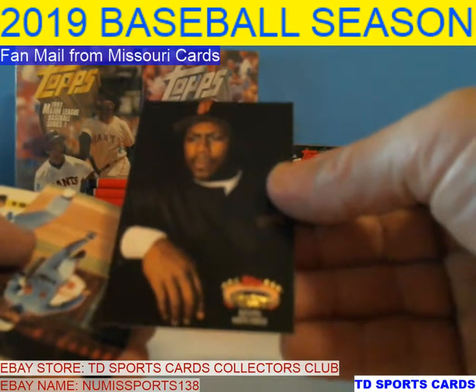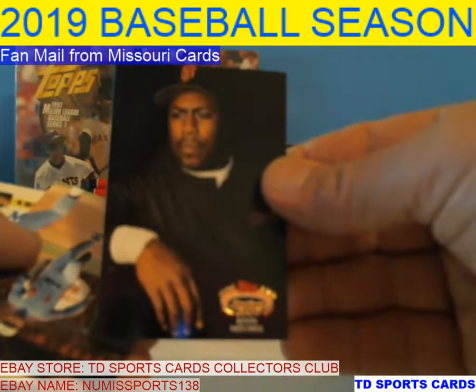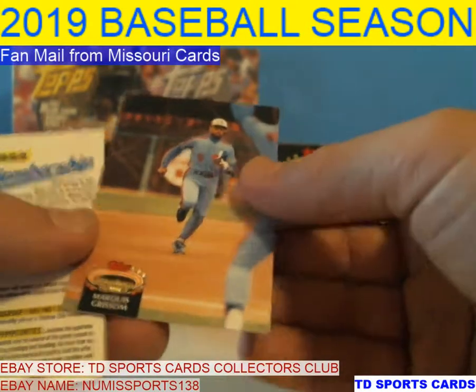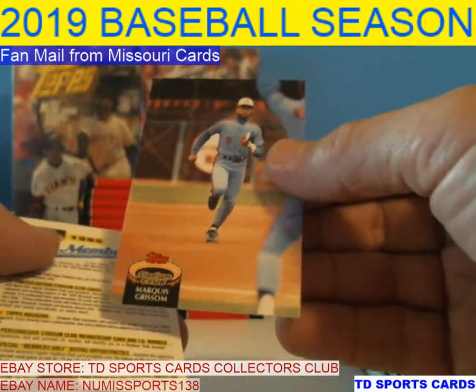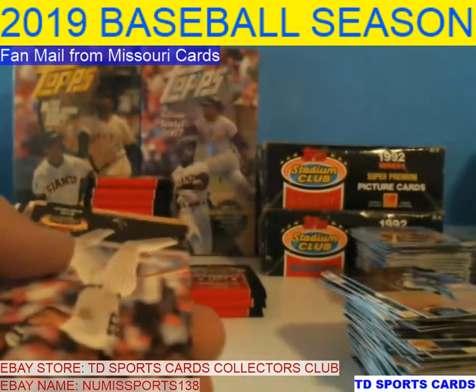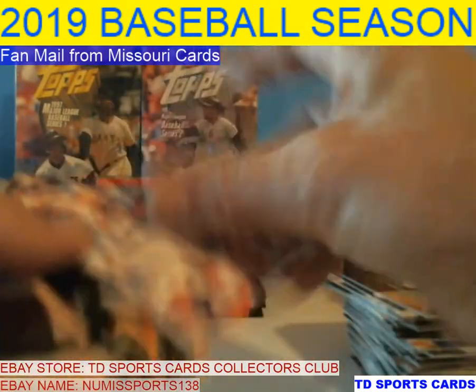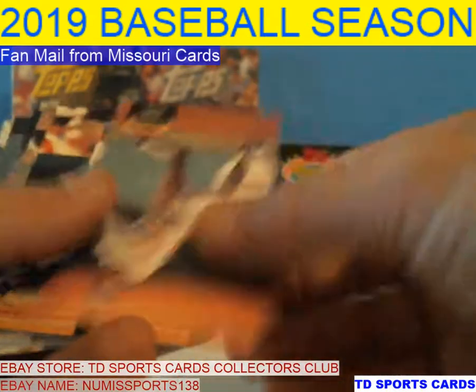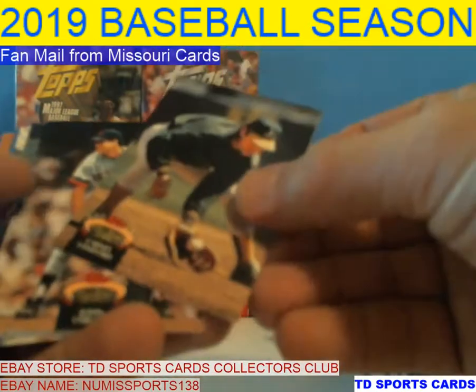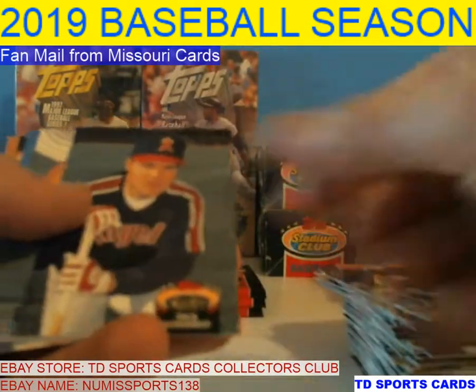There's a Kevin Mitchell. Nice looking card. All black. It'd be hard to grade. Marquis Grissom was another one of the speedy guys back then. Not as good as the other ones, but he was good. Pretty good outfielder. Barfield, Coleman, Otto, Seitzer, Carney, Cerruti, Sofield.